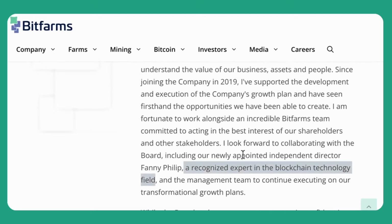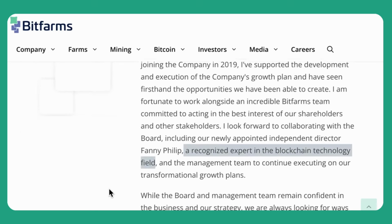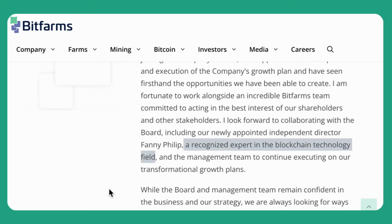So here we see he might have taken a shot at Riot, because they are stakeholders in Bitfarms. But we see here that he has a lot of trust in Mrs. Fanny Phillip, the newly appointed member of the board for Bitfarms, because she is a recognized expert in the blockchain technology field. So this is why they're not afraid of the nominees that Riot has for the upcoming shareholders meeting in October. They're not afraid of them putting them up for nomination because they already appointed a great member of the board in Mrs. Fanny Phillip, and they hired an excellent CEO in Ben Gagnon.